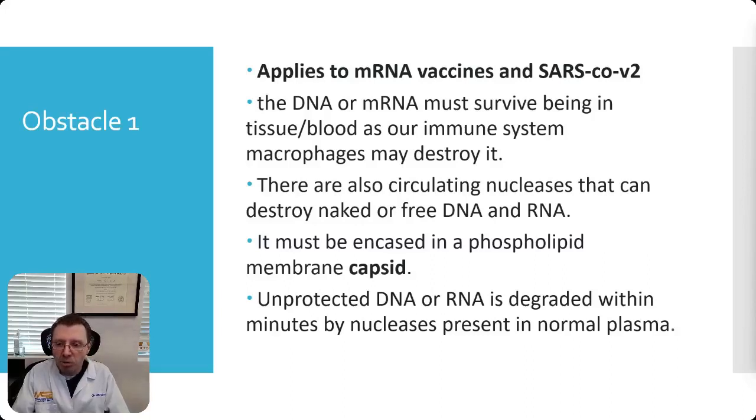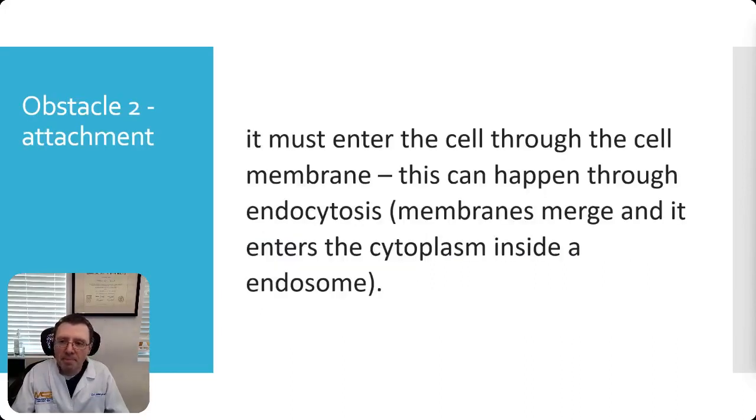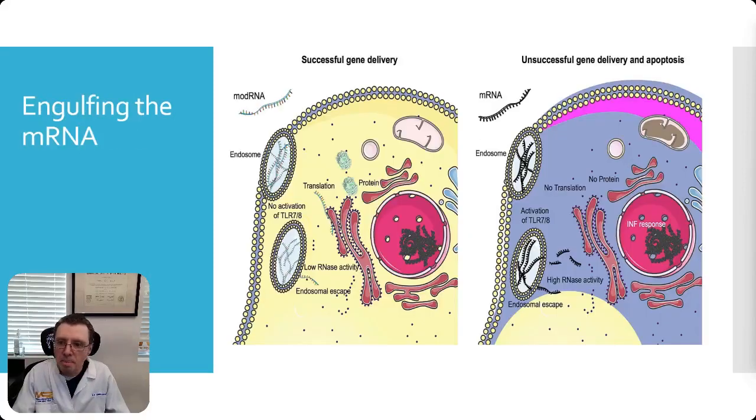So, in order to protect it, whether it's a virus or a vaccine, it must be encased in a phospholipid membrane. And this is called a capsid. This is what keeps it safe. Anything that's unprotected will be degraded within a few minutes by nucleases that are floating around in our plasma. Obstacle number two, it has to enter the cell. That means that the capsid has to attach and be taken inside the cytoplasm of the cell. So, this is the second obstacle that it must overcome.